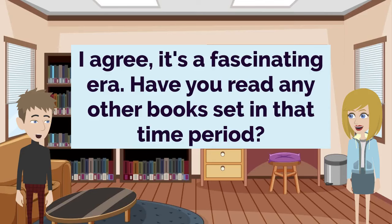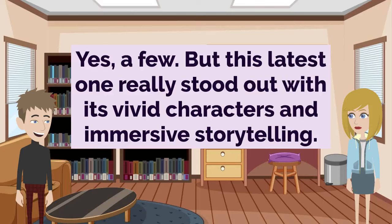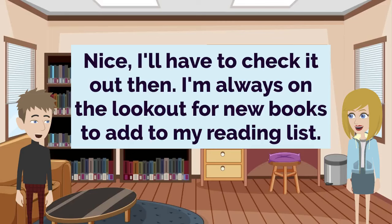I agree, it's a fascinating era. Have you read any other books set in that time period? Yes, a few. But this latest one really stood out with its vivid characters and immersive storytelling. Nice, I'll have to check it out then. I'm always on the lookout for new books to add to my reading list.